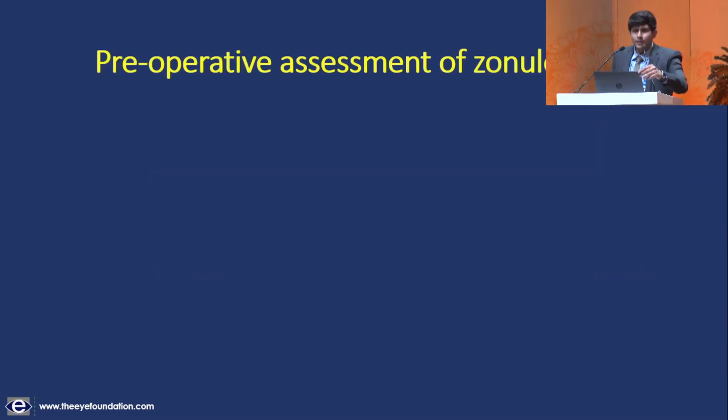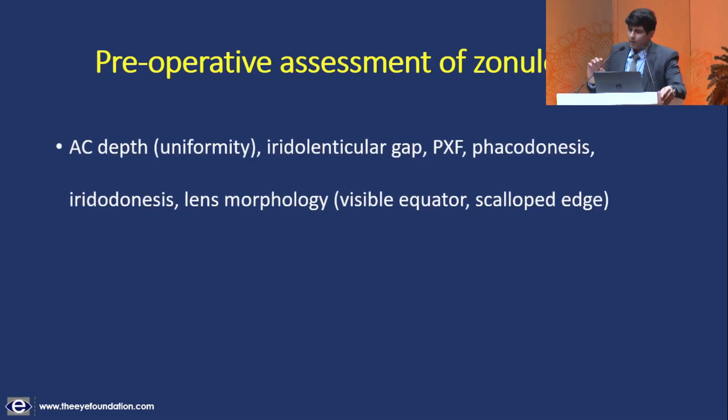So a lot has been written about the preoperative assessment of zonulopathy. One must look in detail at the AC depth and make sure it's uniform and there is no abnormal AC depth in one quadrant. The iridolenticular gap, which is the space between the anterior lens capsule and iris, may be increased in an area where there is a zonular deficiency. Also look for the presence of pseudoexfoliation, phacodonesis, iridodonesis, and the lens morphology, whether the lens equator itself is visible or there is a scalloped edge of the lens itself visible.